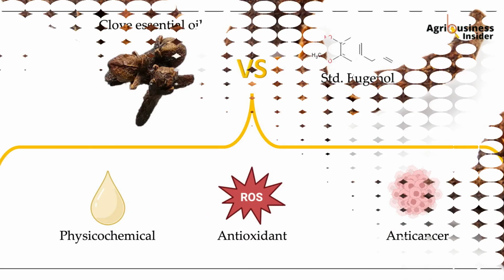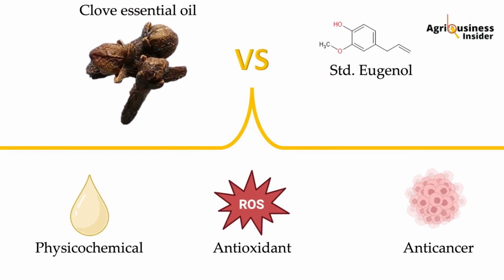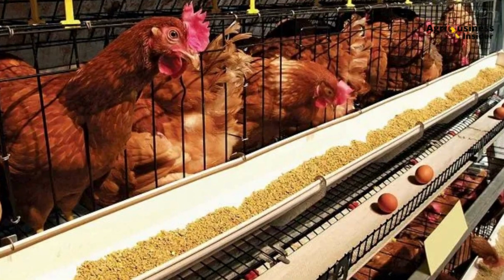Now, let's tackle some objections. Some farmers say natural remedies don't work. Only pharmaceuticals do. But here's the truth. Clove is not just a spice. It's a proven antimicrobial and antioxidant. FAO has even documented the potential of herbal extracts like clove in sustainable poultry production.